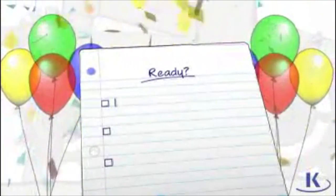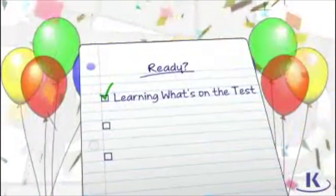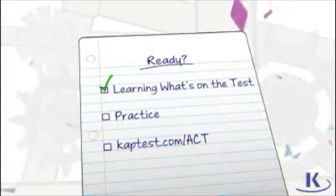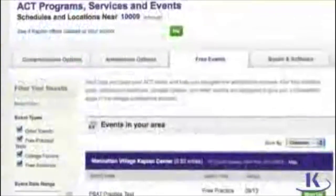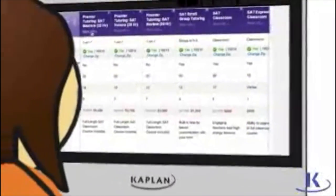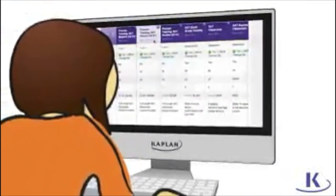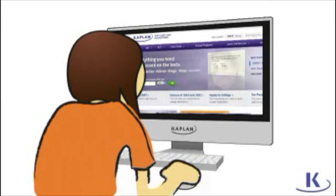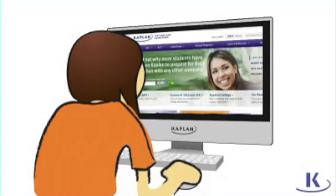Congratulations, you've taken the first step in preparing for the ACT, learning what's on the test. Now it's time for the next step, practice. Check out Kaplan's ACT programs, including our free practice test events, and let us help you build a program that meets your individual needs and schedule. You can score higher on the ACT. We can show you how, guaranteed or your money back.